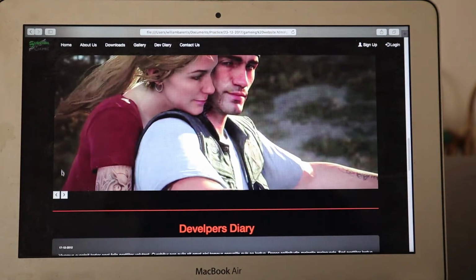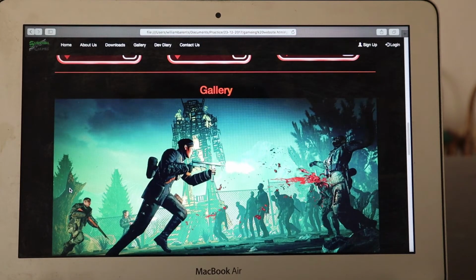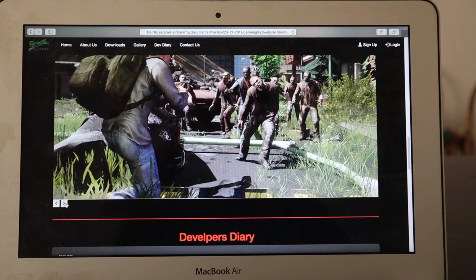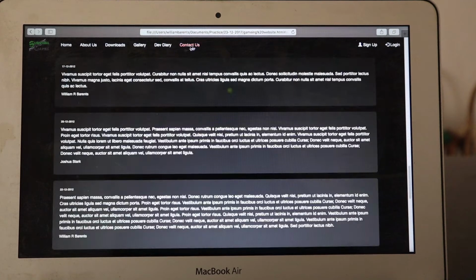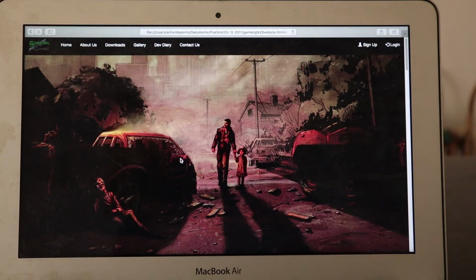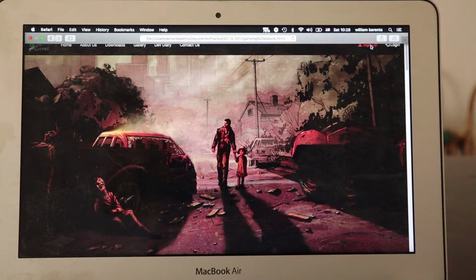Coding was still a bit... No, see, this was not developed sufficiently enough. I did not add the correct APIs for Mac OS X or Safari. The dev diaries, contact us, everything like that. Let's see here. But yeah, this was my first ever proper website. He was actually quite satisfied with the work. You know, got to sign up.